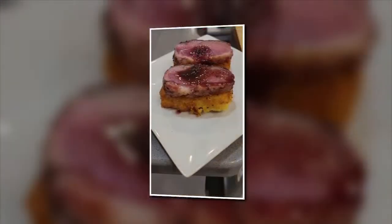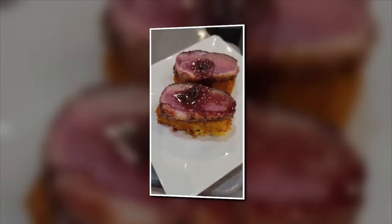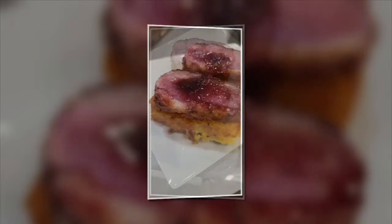We have our beautiful fried polenta with our duck breast and port wine cherry reduction sauce. So good.